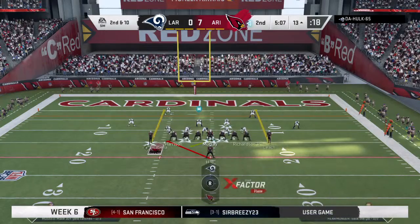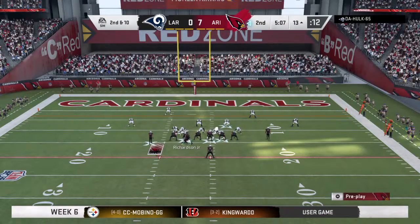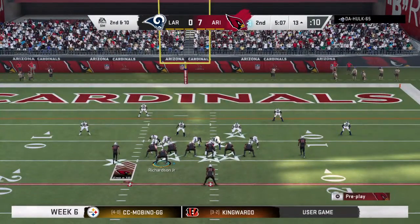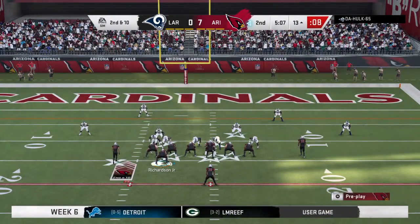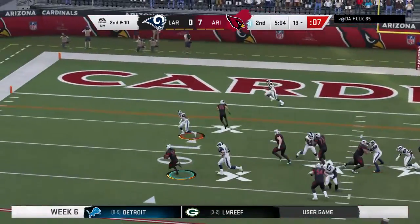Come off the ball. Check 1, 3. Move. Right there. 54. Right there. 54, Mike. I got you.